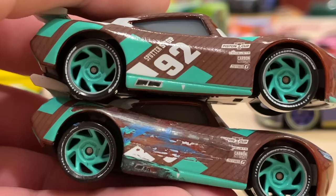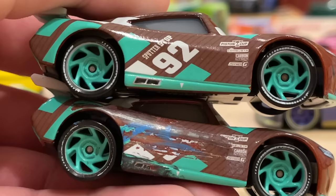Yeah, pulling minimum wage. Millions of dollars going around in the Piston Cup, I'm sure. Car bucks, right? Or no, that's Starbucks. So what's car currency?